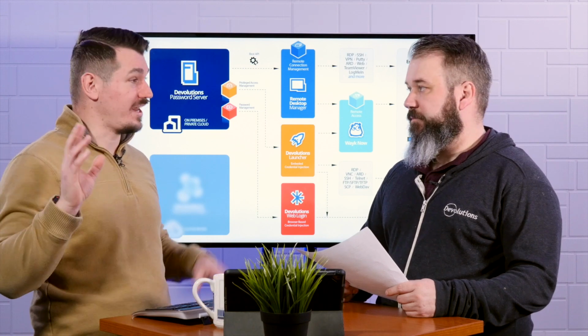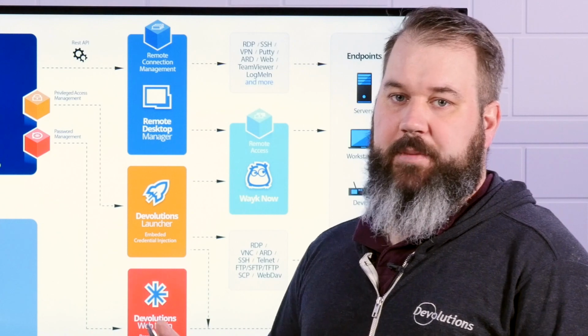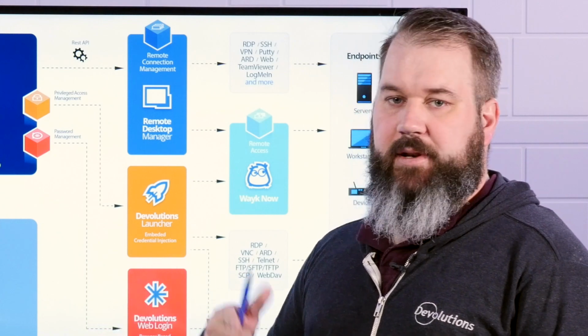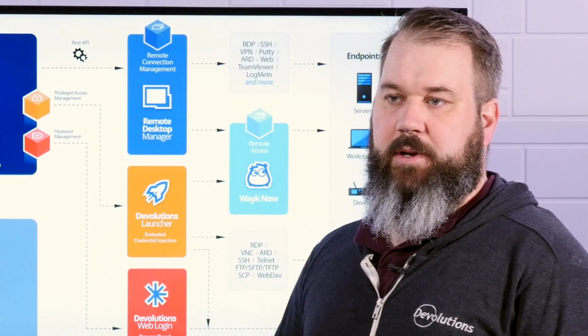So you can deploy it in your intranet, and it's all housed locally on your servers. So you can deploy it on premises on your private cloud. Sure. We have it on Microsoft Azure. Yeah. And we have it on premises as well here at Devolutions.